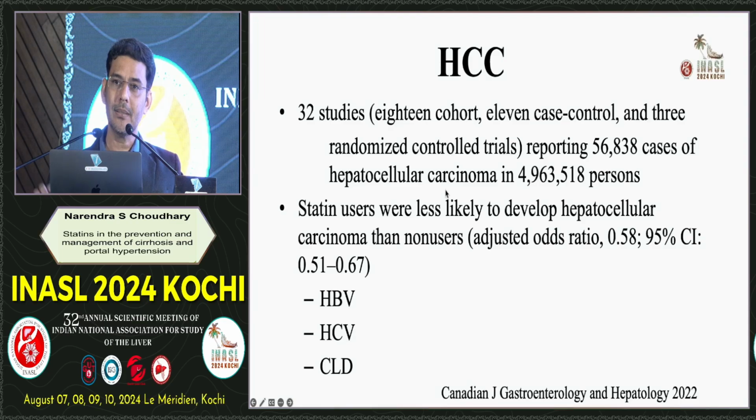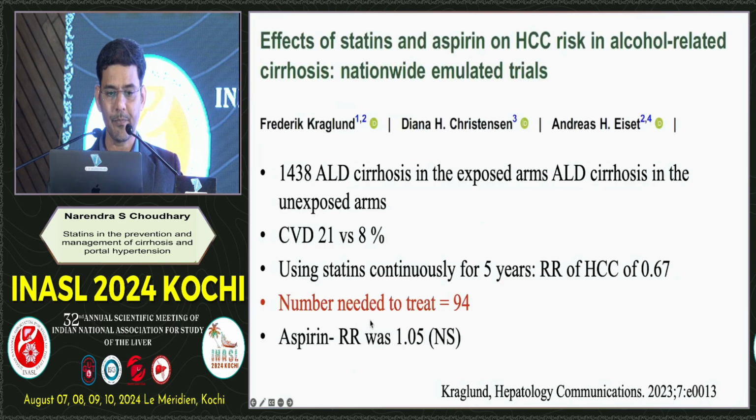Hepatocellular carcinoma: statins have anti-proliferative properties. The exact mechanism is not clear. So 32 studies. Statin users are at lower risk of development of hepatocellular carcinoma, adjusted OR 0.58, and this decreasing risk was among all cohorts: hepatitis B, hepatitis C and non-viral cirrhosis.